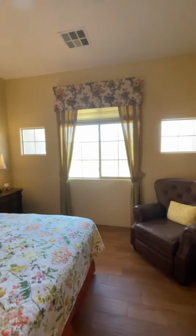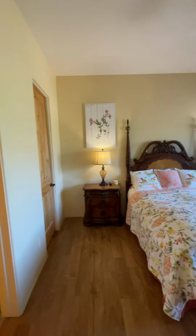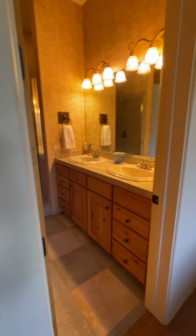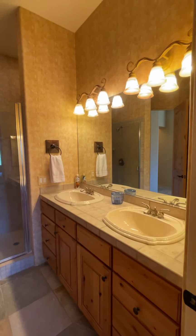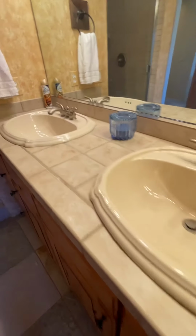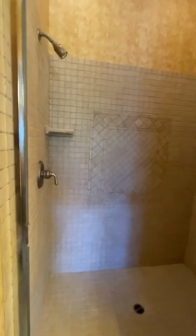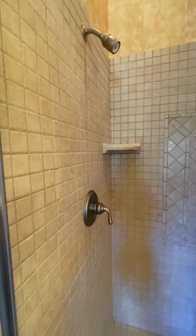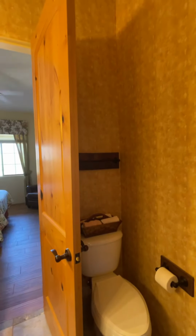It also has views. And this is actually pretty large pieces of furniture. So then you've also got slate flooring. You've got double sinks. You've got tiled countertops. And you have a nice walk-in shower, tiled. Kind of standard, decent size there. And then you've got a toilet.